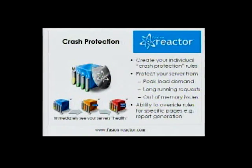Okay, so you can protect your server, as I said, from peak load demand, long-running requests, out-of-memory issues. We're going to be doing some work there on the CPU stuff as well, so there are going to be more and more crash protection features coming. That's really what we're interested in: letting you go home earlier. You don't want to be sitting in front of the server, and if you do get a problem, then hopefully the server can take care of it when FusionReactor is running.